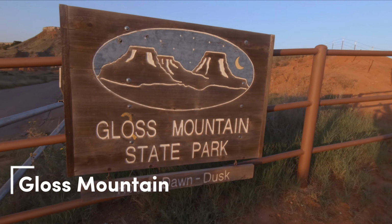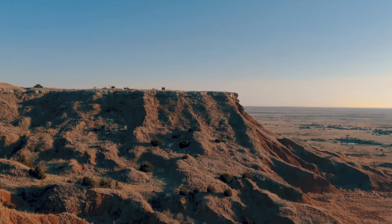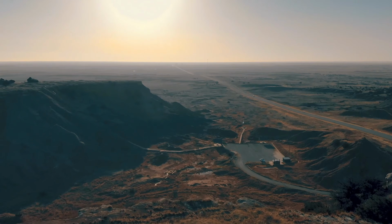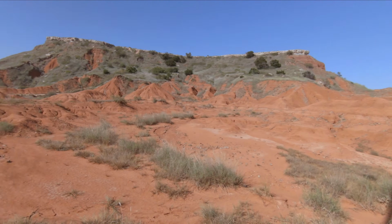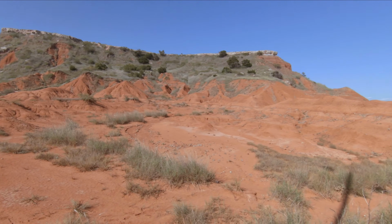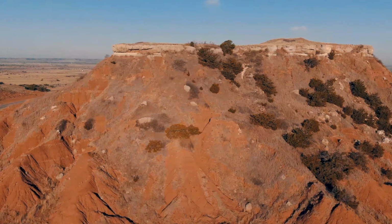Quartz Mountain. Ever seen a mountain that sparkles in the sun? Quartz Mountain, located near Fairview in northwestern Oklahoma, gets its name from its glass-like appearance caused by high concentrations of selenite crystals on its surface.